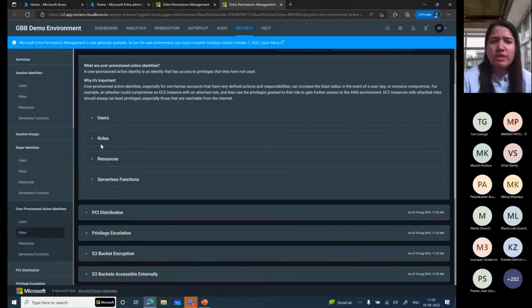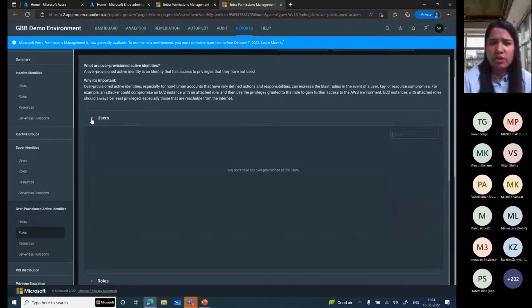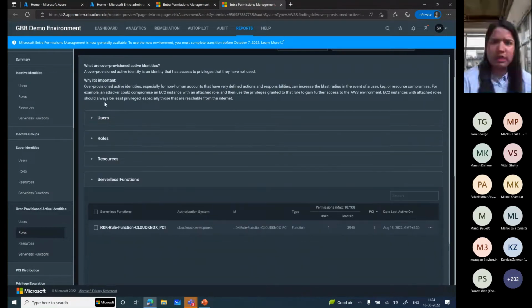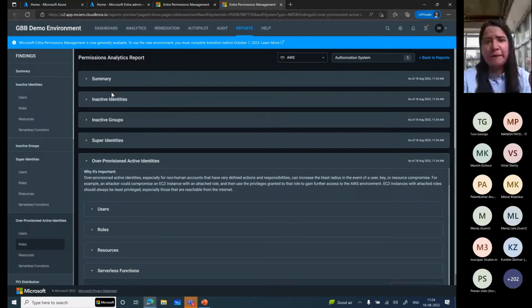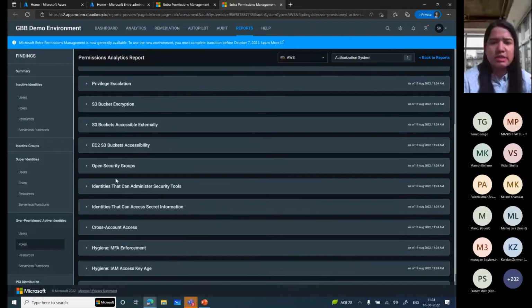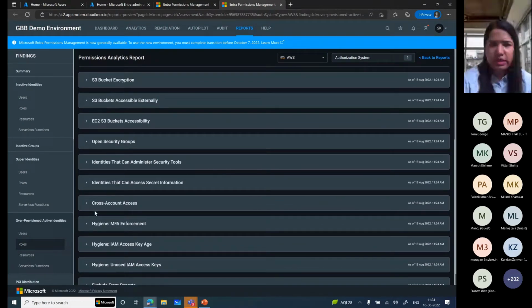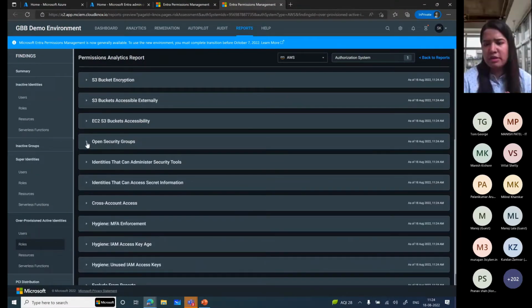Similarly, not only for roles, I can find the same information for my resources, for my serverless functions. I can find the same information for my users, for all of AWS, Azure, and GCP. And this is just one of the findings, related to over provisioned users. I can dig into reports of inactive identities, S3 bucket encryption related incidents, open security groups, etc. I can go and check each and every account here. I can also send this report on a particular schedule to my different teams who might be managing different AWS accounts or different Azure subscriptions.